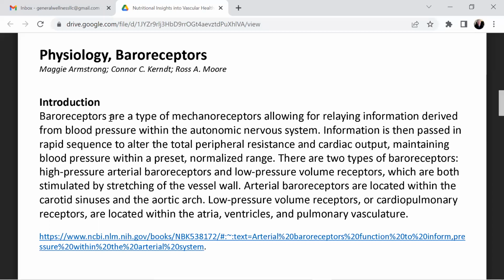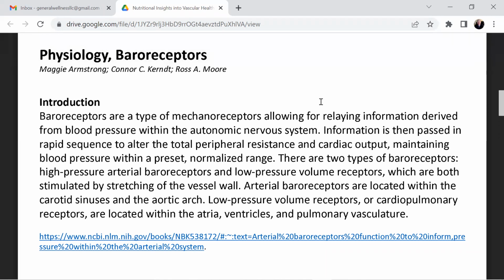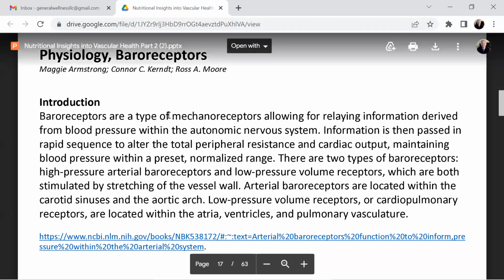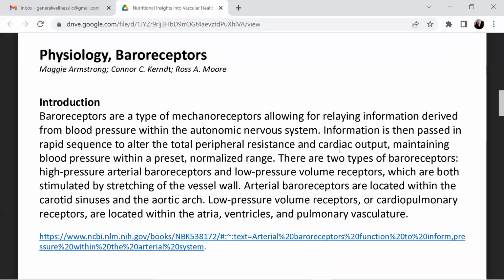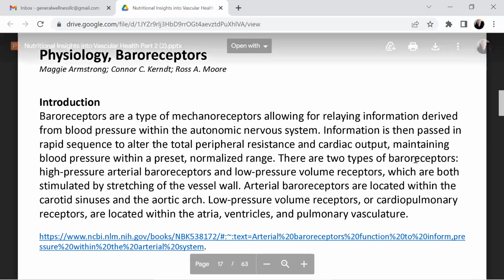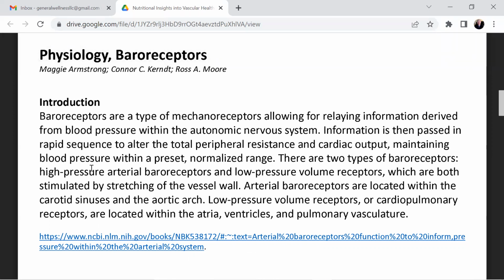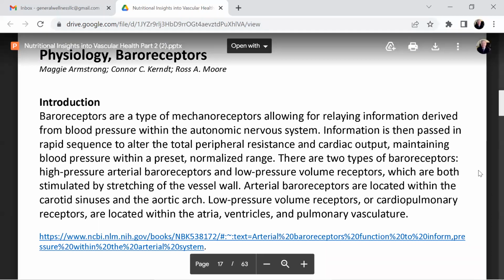So this is fascinating. Bioreceptors are a type of mechanical receptors allowing for relaying information derived from blood pressure within the autonomic nervous system. Now, you and I have clients that we can't regulate without medication. Information is then passed in a rapid sequence to alter the total peripheral resistance and cardiac output, maintaining blood pressure within a present normalized range. There are two types of bioreceptors: high pressure arterial receptors and low pressure volume receptors. These relate to the vascular system in that both are stimulated by stretching of the vessel walls.